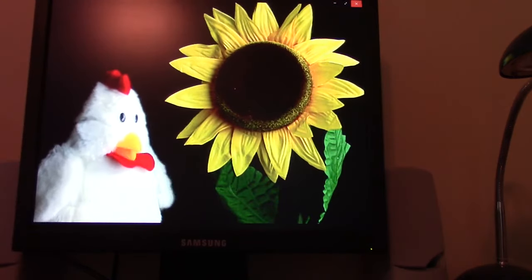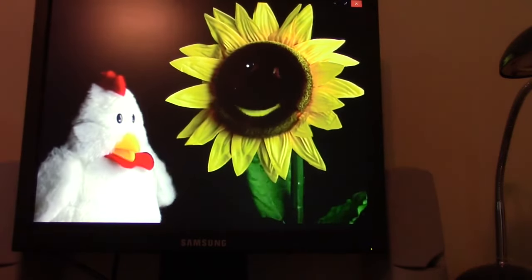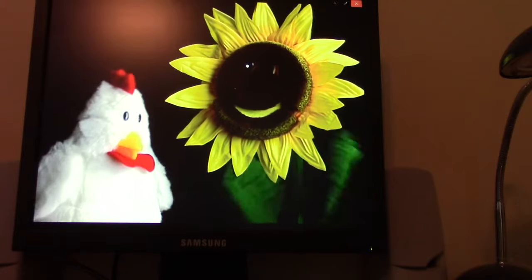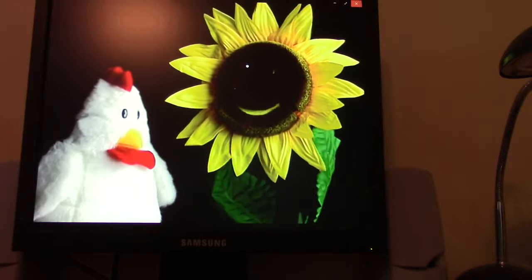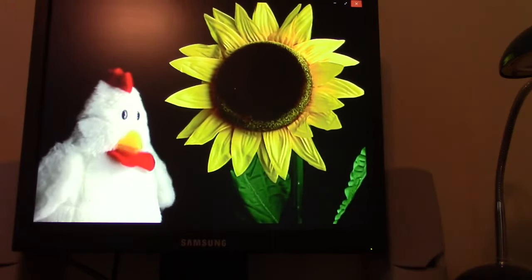Oh, here's the marching chicken from before, and she's with a sunflower. Hey, the sunflower has a face. It must be a singing sunflower. A marching chicken and a singing sunflower sounds like a noisy combination of toys in the same room. Bok, bok, bok, bok, bok.